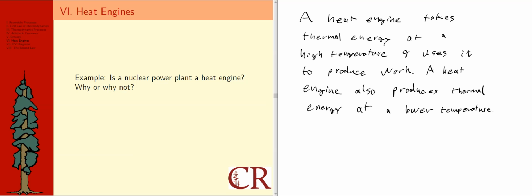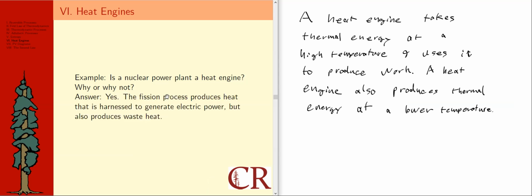And that does have the ability to impact nearby ecosystems and was related to the fact that ultimately the whole system really is within the category of a heat engine as we define that in physics. Let's go ahead and see what the slide says here. Yes, the fission process produces heat that is harnessed to generate electric power, but also produces waste heat.